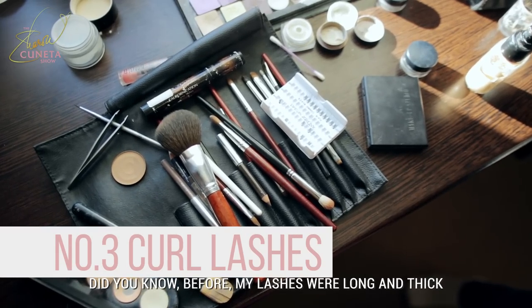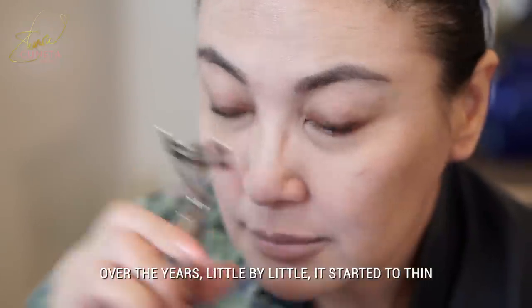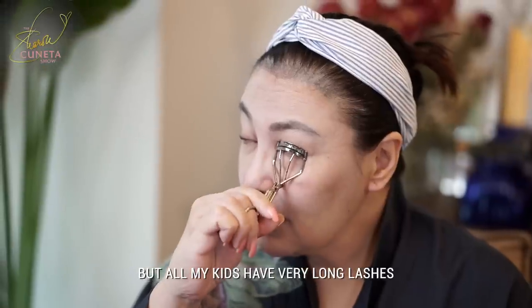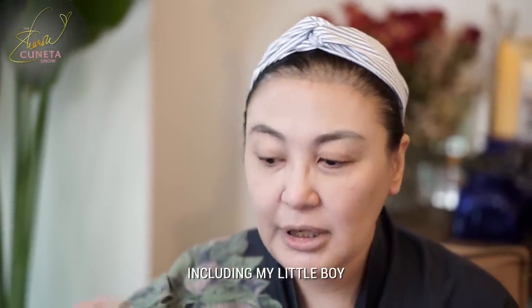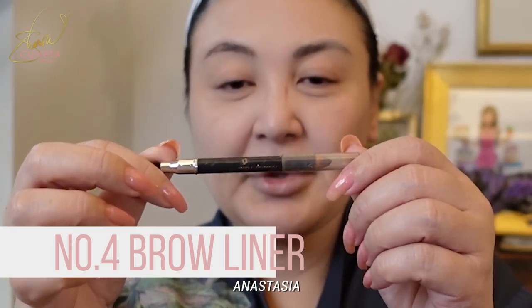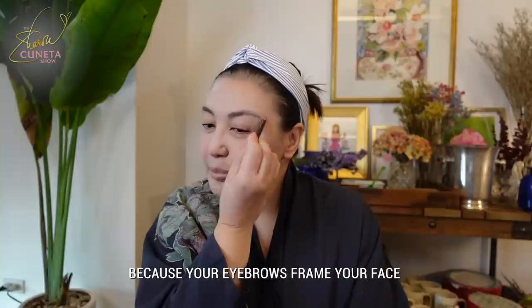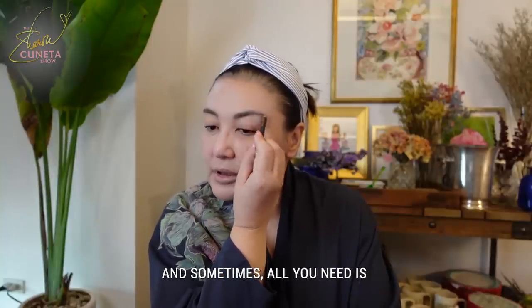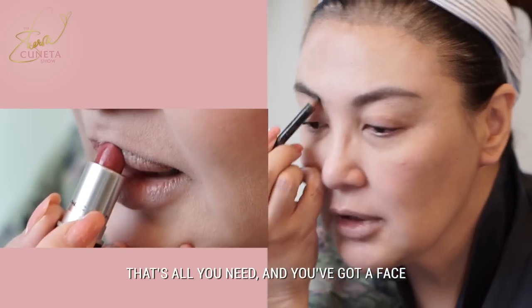Alam niyo po dati, mahaba-haba yan at makapal-kapal. Over the years, unti-unti, nakalbo ng konti. But all my kids have very long lashes, including my little boy. This is Anastasia. It's for my eyebrows. You know, they say kilay is life. Because your eyebrows frame your face. And sometimes all you need is eyebrows and lipstick. That's all you need. And you've got a face.